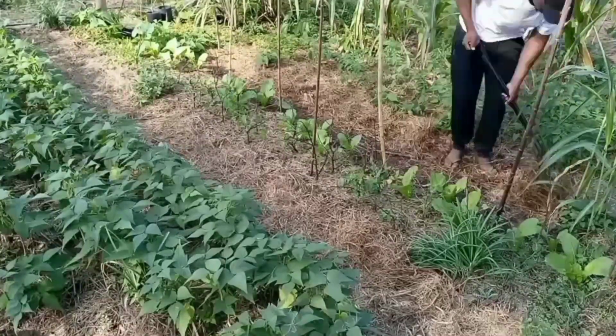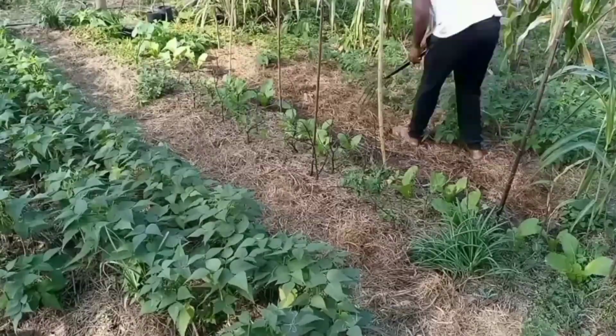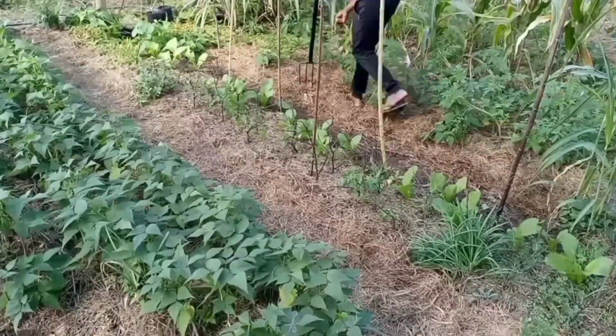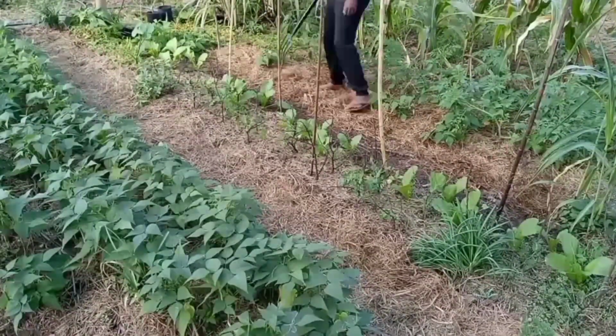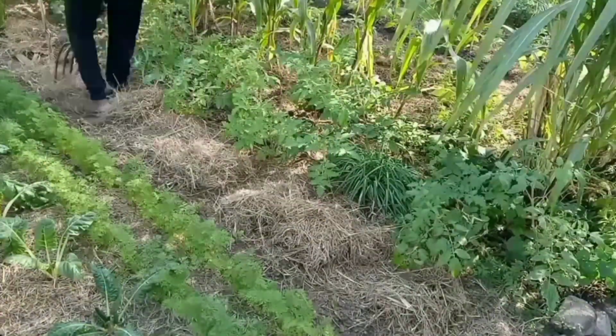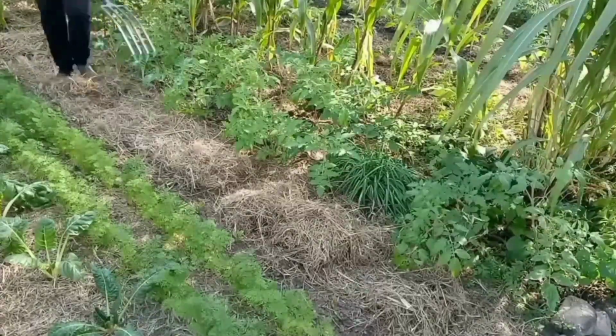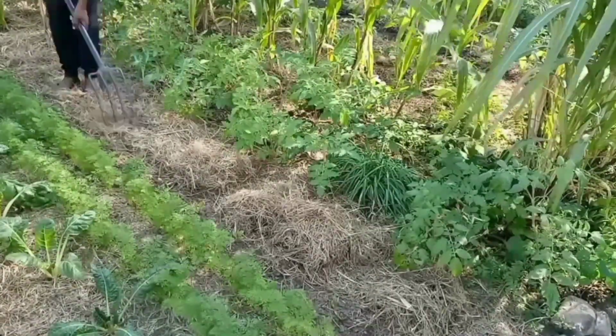So guys, I advise you, if you can get your hands on any organic matter, don't hesitate to dump it in your pathways. Don't hesitate to compost directly in the pathways, as this will help you when you need some extension, when you need some more garden space, and when you have exhausted the space in your garden beds.